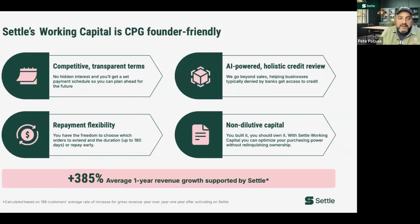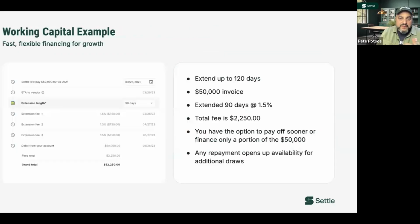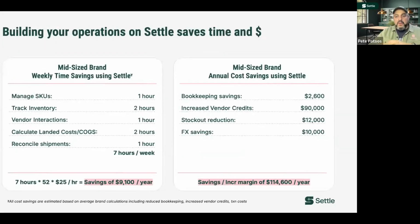And so our unique value proposition is that now, with all three of these things together, we're saving you time in terms of managing the SKUs, tracking the inventory, all the vendor interactions, calculating your cost of goods sold, and providing you with the working capital to fund those purchases. We've got all of the rates that we showed you before on the foreign exchange. So there's lots of opportunity here to simplify and save costs across that entire workflow that we showed at the beginning.